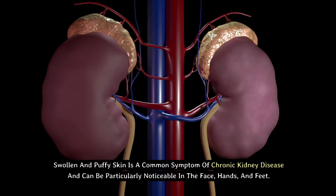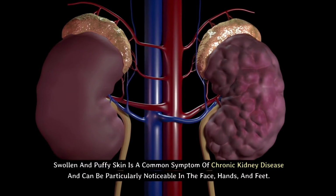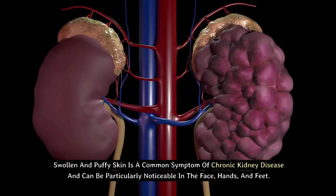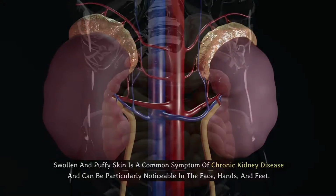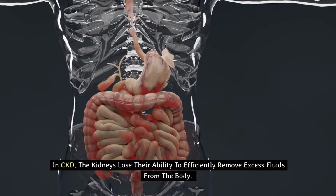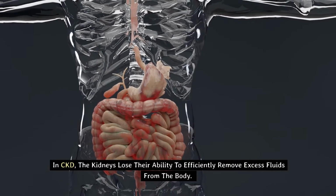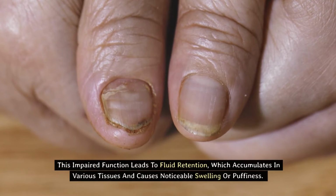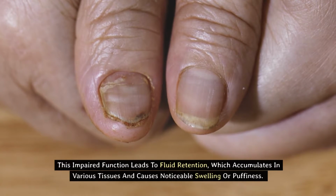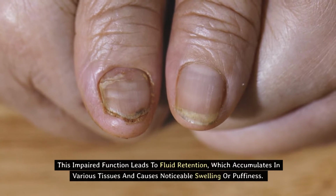Swollen and puffy skin. Swollen and puffy skin is a common symptom of chronic kidney disease and can be particularly noticeable in the face, hands, and feet. In CKD, the kidneys lose their ability to efficiently remove excess fluids from the body. This impaired function leads to fluid retention, which accumulates in various tissues and causes noticeable swelling or puffiness.